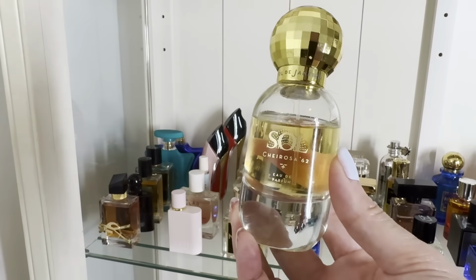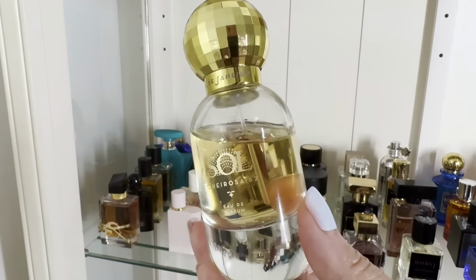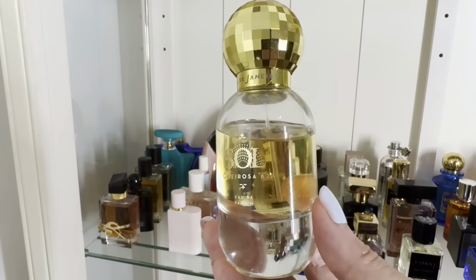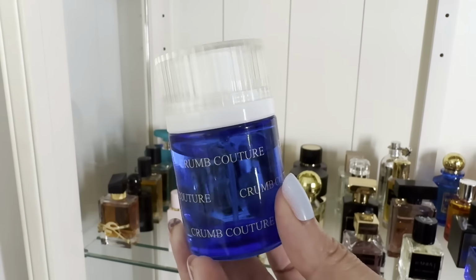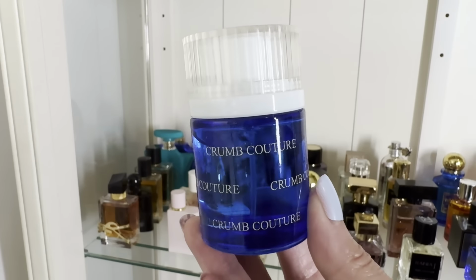Up next we have by Sol de Janeiro. This is Cheirosa 62. This smells like Boom Boom Cream from Sol de Janeiro, and this is the EDP. Not the best performance ever, but I love wearing this in the summer. This is by Sniff. This is Crumb Couture. And this smells like a blueberry buttery croissant. And it smells very realistically like a blueberry buttery croissant.